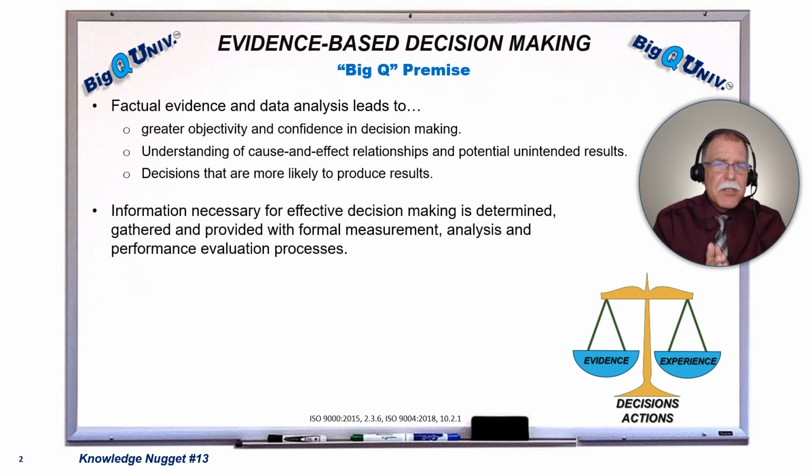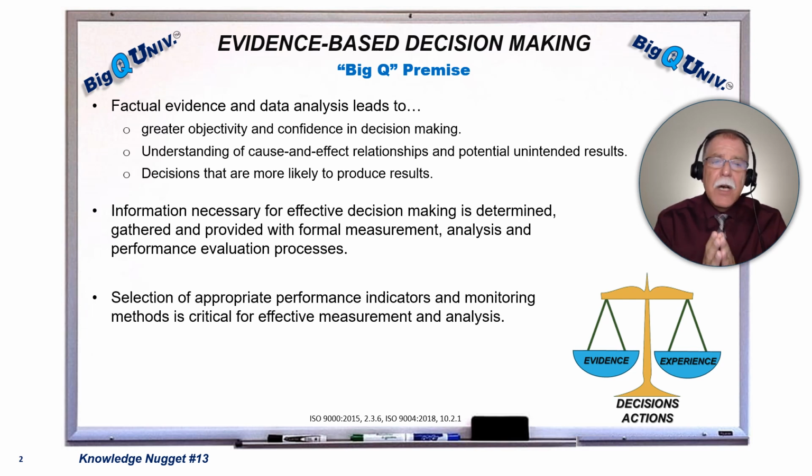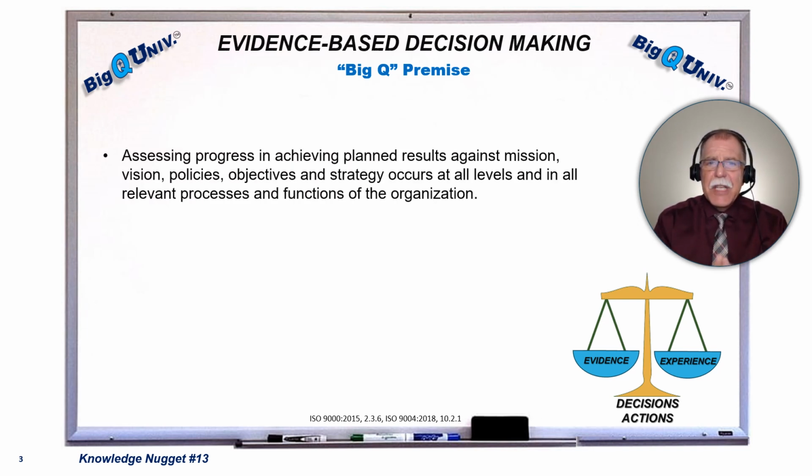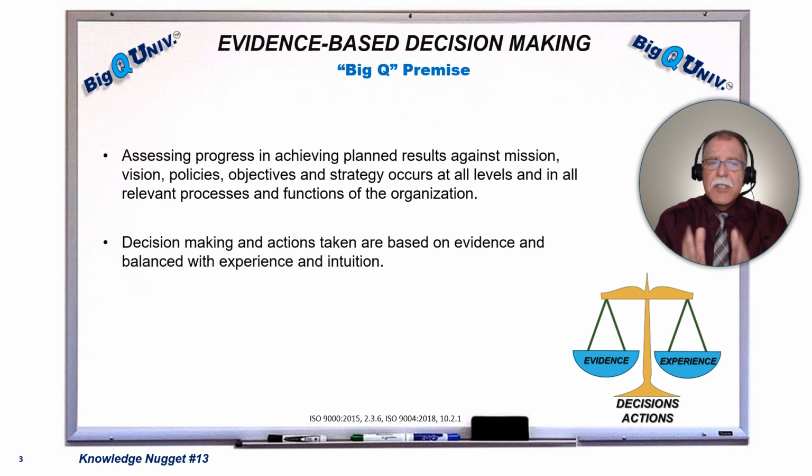Also, information necessary for effective decision making is determined, gathered, and provided with formal measurement, analysis, and performance evaluation processes. And selection of appropriate performance indicators and monitoring methods is critical for effective measurement and analysis. These basic elements also include assessing progress in achieving planned results against mission, vision, policies, objectives, and strategy at all levels and in all relevant processes and functions of the organization. Decision making and actions taken are not only based on evidence, but are also balanced with experience and intuition.